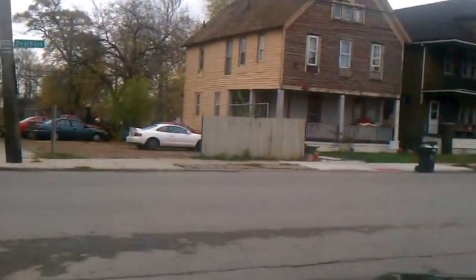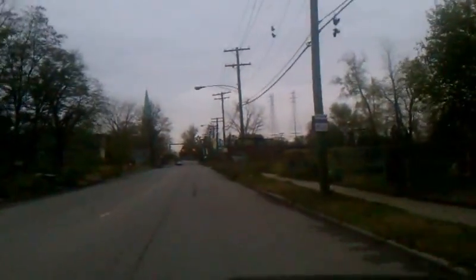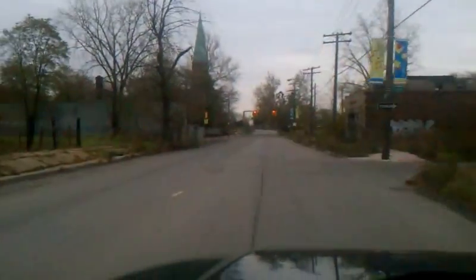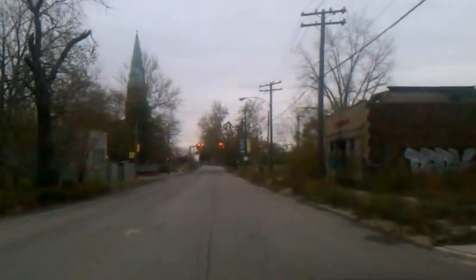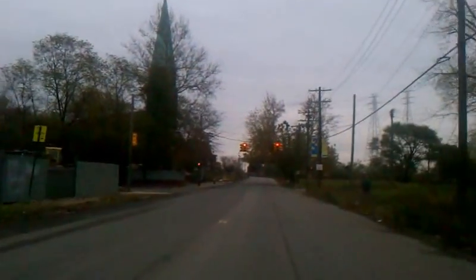So I'm going to make a left. Right here, this is Dearborn Avenue. Now I'm going left towards West Jefferson, and I'm going to make a right up at that light up there. But I'm going to try to drive slow to show what's happening here. The house that was on fire a couple days ago is on this street over here. We just passed Lyon. We'll be going by there in a couple minutes.